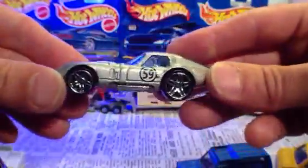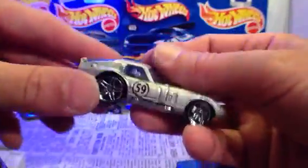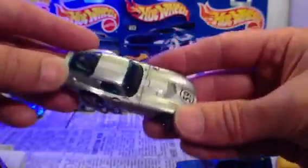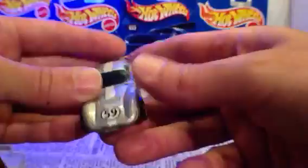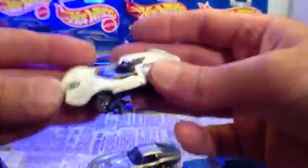Well, I found this. I've been after one of these for quite some time and finally got one. I think this is like an early release of it. The Shelby Cobra. Very nice. Check this one out then.